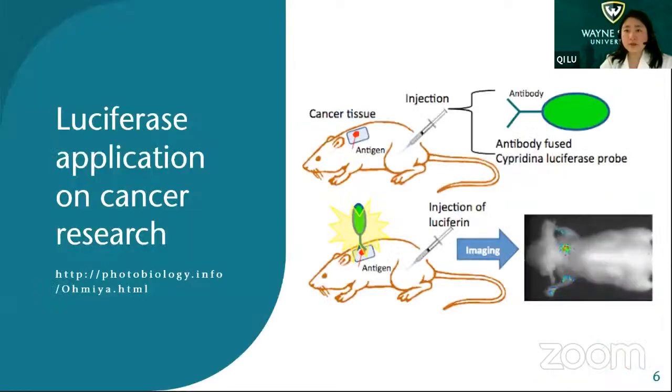So this property is being used in cancer research, because in cancer cells, there are very high metabolic reactions going on compared to normal tissues. So after injecting the mice with an antibody that binds this luciferase enzyme, then also injecting the cofactor luciferin, and doing the imaging, we can know where the cancer is located.